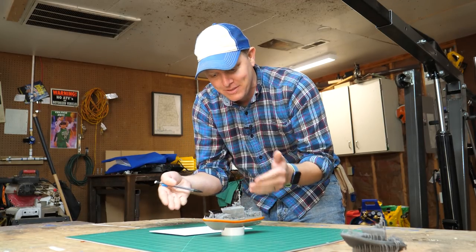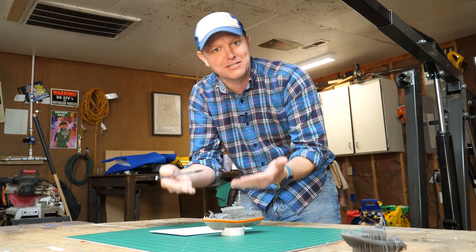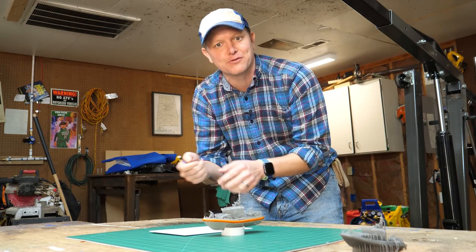I think these things are awesome, and it's clear there's other kind of cheat sheets here, time and scale, speed stuff. This is what Justin's using to calculate the compass headings for the Victor Sierra.